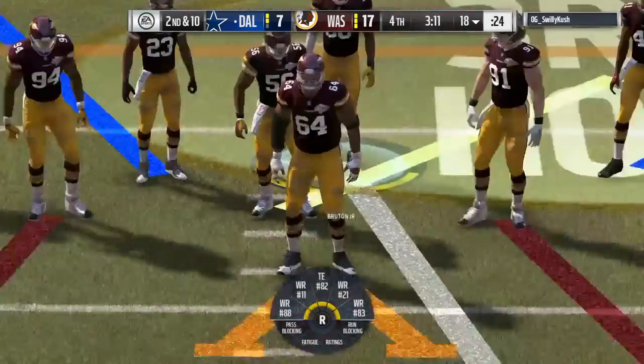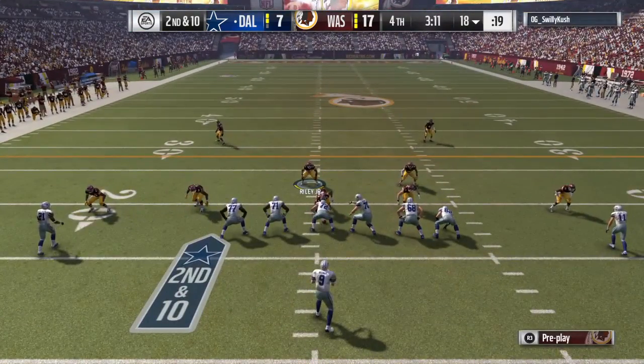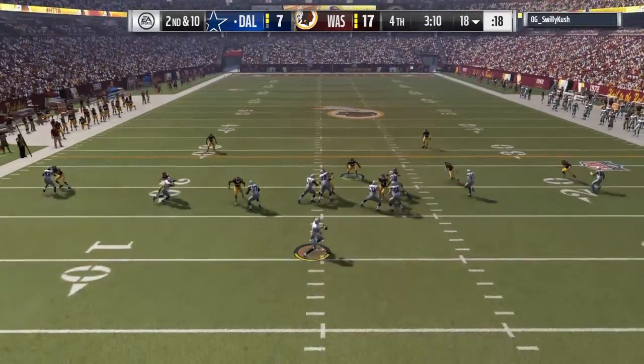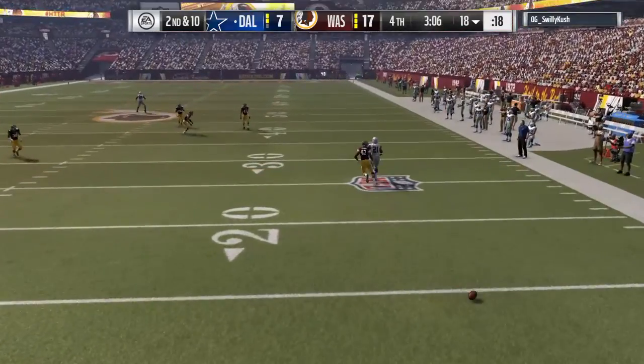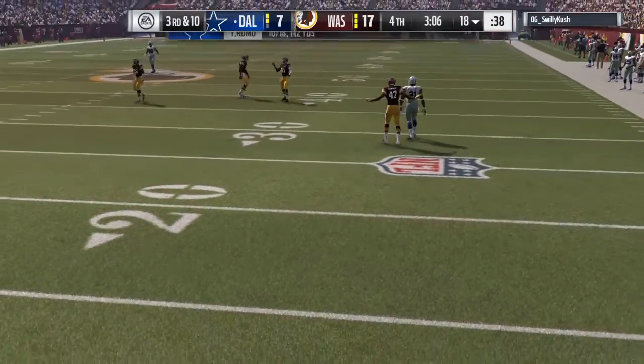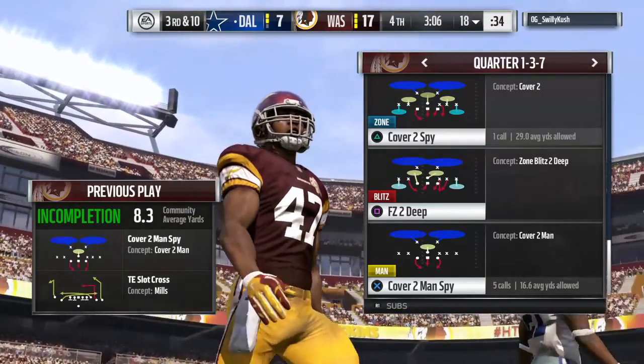So they're still at the original line of scrimmage here. 2nd down and 10. They come out 5 wide, 3 of them to the right side. Romo now to throw it. And that one got tipped, kind of threw everything off. It brings up 3rd.